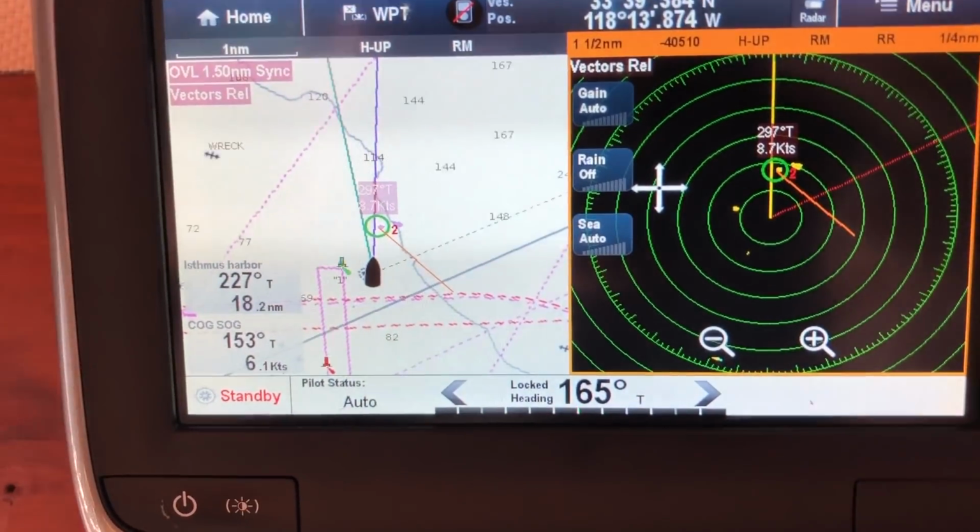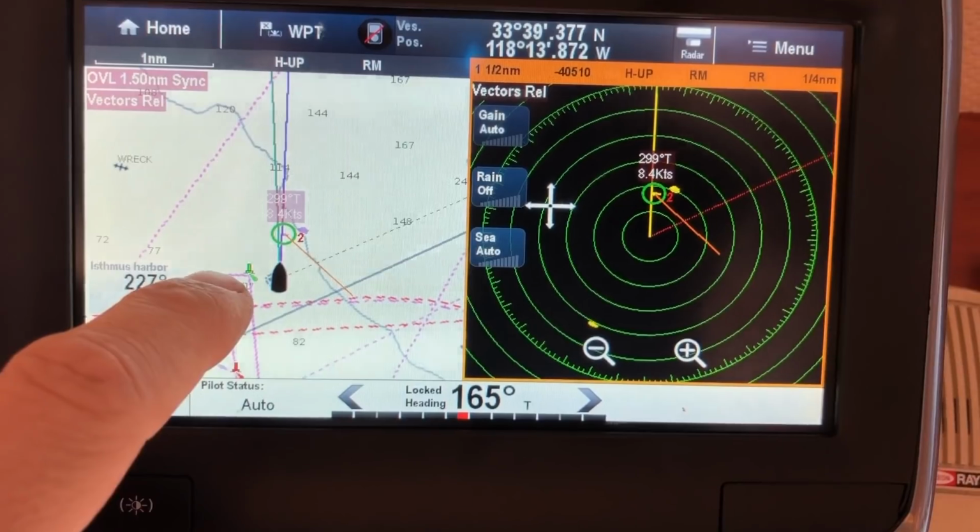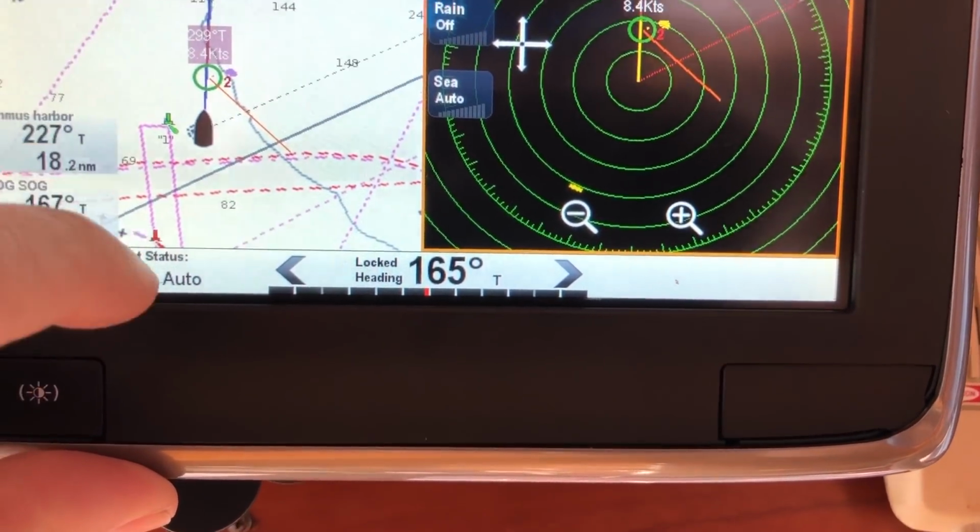Also got a commercial ship outbound from the 8. I'm on focus. So I'm running parallel to the channel. I want to stay to the right of the green buoy. Go to the motor.